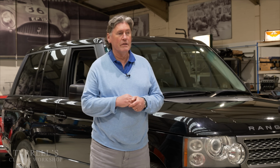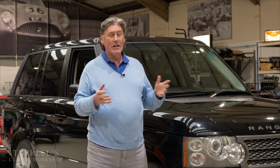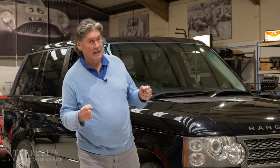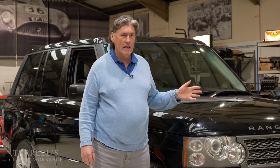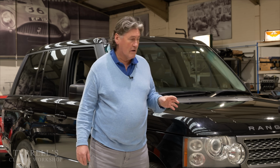I mean, I think back to, I worked on several of the early versions of the Range Rover, the Series 1, the 3-door, and they rolled. You went round a corner and it was literally like that. This is a far cry from that. It really is. For a car with such a high centre of gravity, it really is quite remarkable.